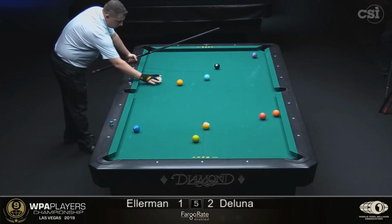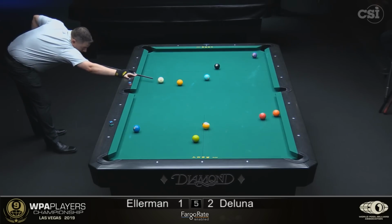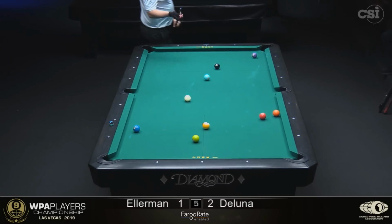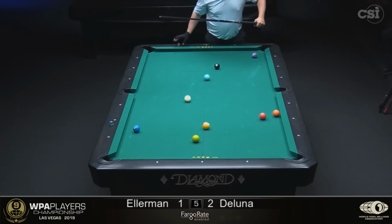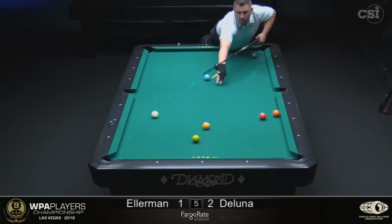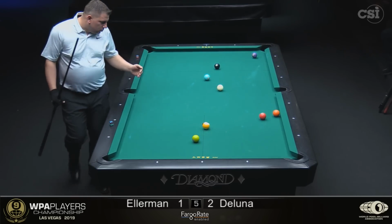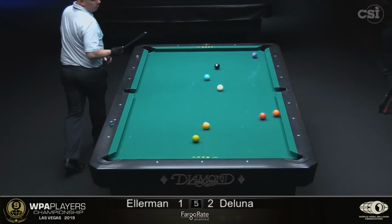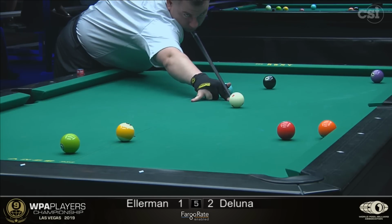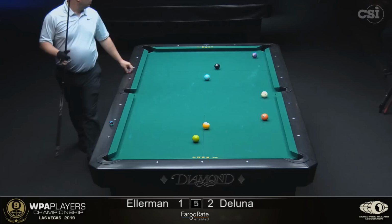Wow, that was a huge mistake. Yes, it was. Hitting it way too full. And he could have made that ball. I mean, a tough shot, but... That's a golden opportunity for Mitch here. He gets a reprieve from his dry break. Big mistake from Jeff DeLuna. Big opportunity for Mr. Ellerman. Let's see if he can capitalize. He's going to be running into the 5 here, which in the long run will likely help him getting it off the rail.